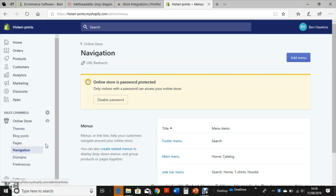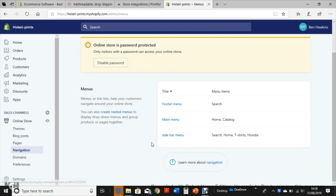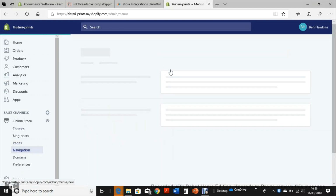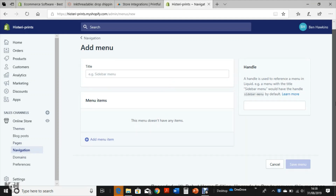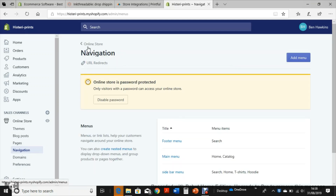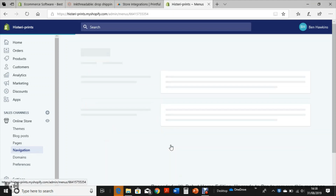We are on the navigation section of our Shopify management section, and as you can see here, it's a sidebar menu. This is what I've created, and it has search, home, t-shirts and hoodie. To make your own, what you're going to want to do is press add menu, and then add your collections and things to it. I don't really want to do this, so I'm going to go back to navigation. I've already got the menu that I want, so that's how you do it. You'd basically click that and then follow along exactly the same steps that I'm going to do now.